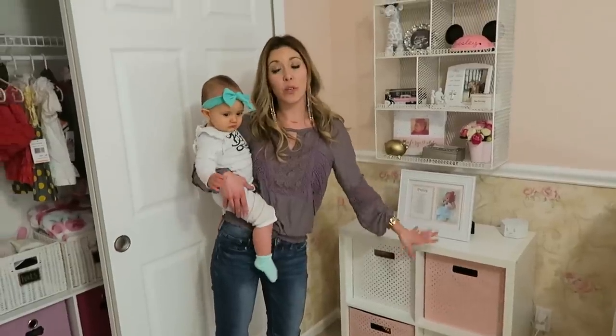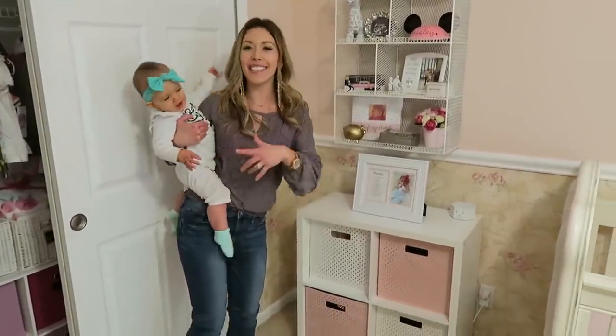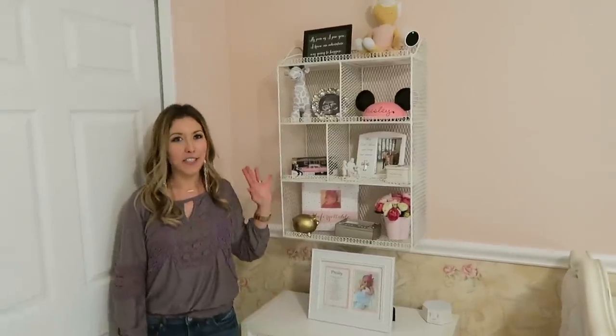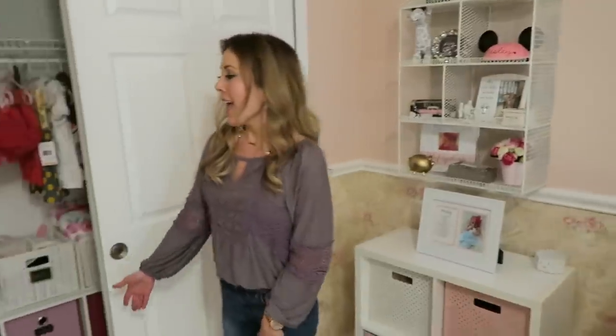No, honey. I love using cube storage for organizing kids' rooms, so I have one in here as well as the closet. And I've actually done an entire video on how I organized Presley's nursery in case you're interested in that. But this shelf is from Restoration Hardware, and I just thought it tied in all of the off-white and ivory colors in here really nicely.